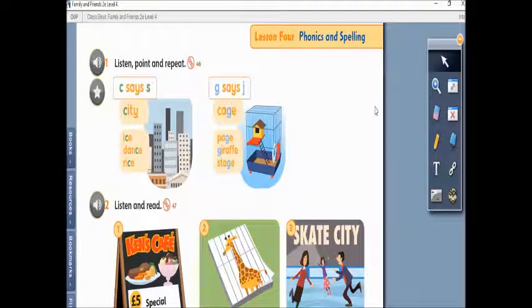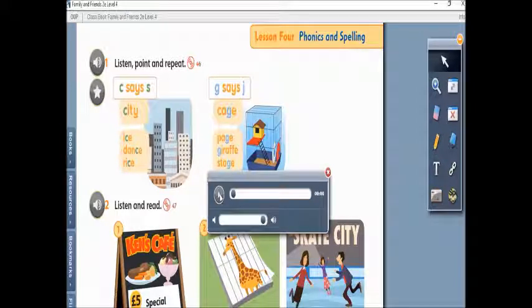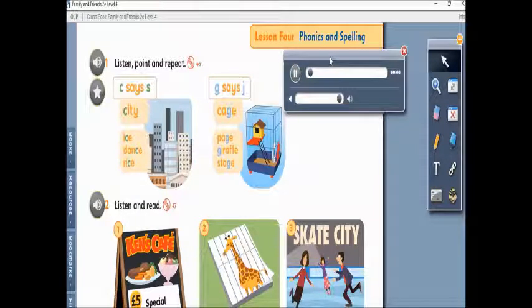Now, here we have the first exercise. The first exercise is listening. Listen, point, and repeat. Now let's listen up together. Listening 46. Listen and point.